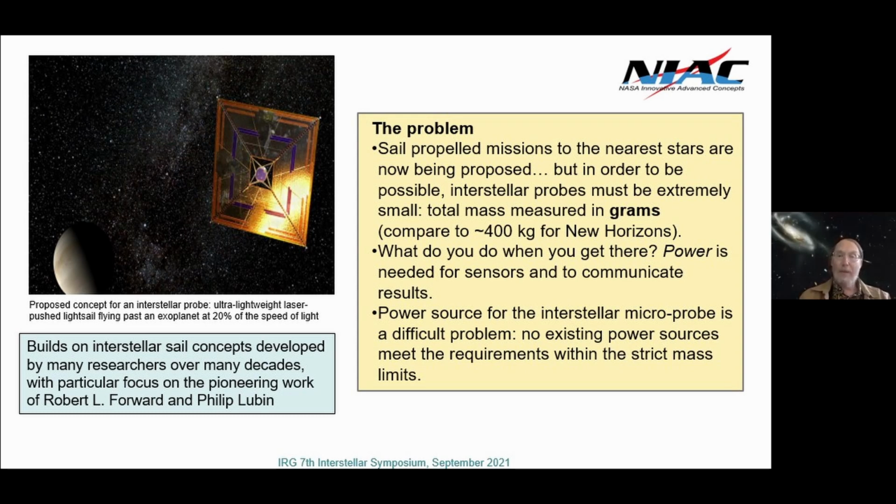There are many aspects to the question, how do you do anything? We just heard a paper talking about how do you communicate. Well, one of the problems is power. How you communicate needs power. How do you make sensors? What do you do once you get there without power? So the power source for this interstellar microprobe is just an extremely difficult power system. Nobody has something that can produce the amount of power needed within the mass limits.